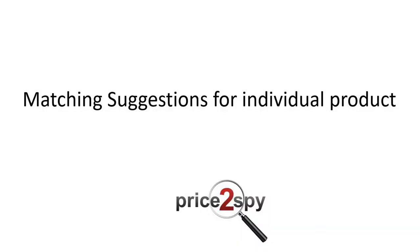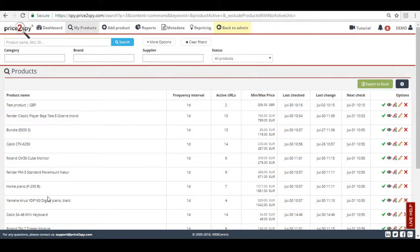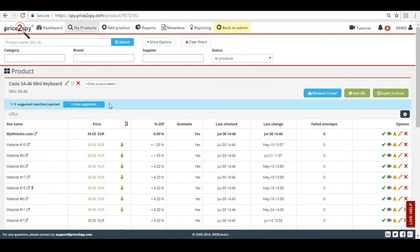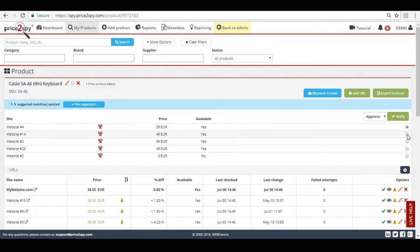If you go to My Product section in your Price2Spy account and choose any product, you can see the matching suggestions Price2Spy offers for this product. From there, if you click on Show Suggestions, you'll see the list of new suggestions on new sites. You can choose multiple URLs and decide to approve or reject the suggestions.